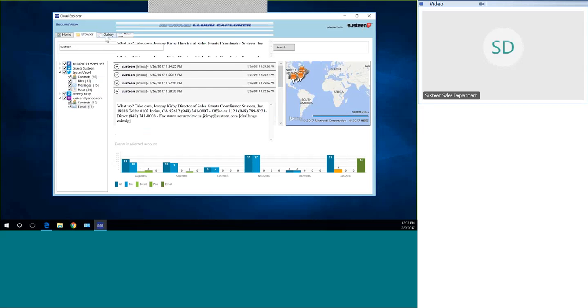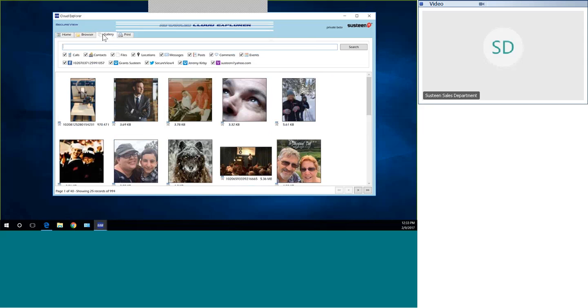So this is a great way of searching through a lot of the data, but then we make it even easier for you as well. I'll give it a second to load. We also just do a straight gallery. And the gallery is literally going to pull any picture that they have in any of these app services. It's going to pull those pictures out and sort them here.